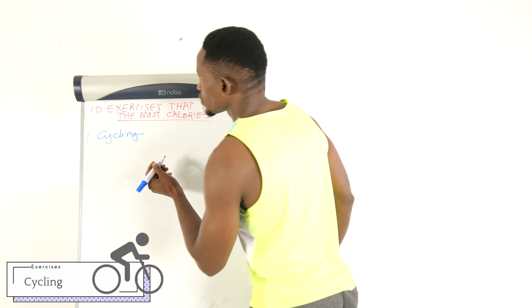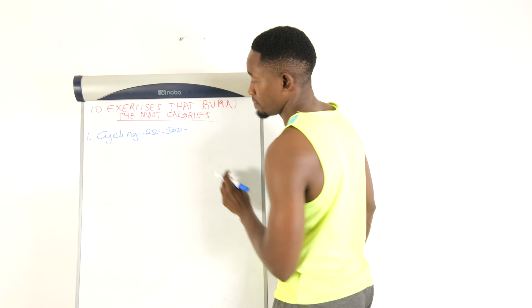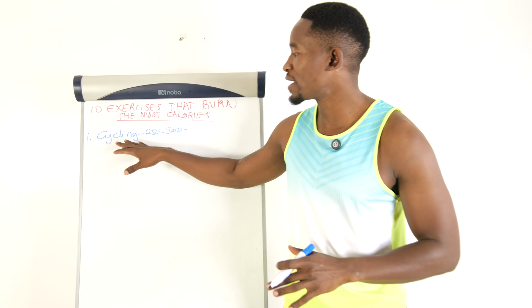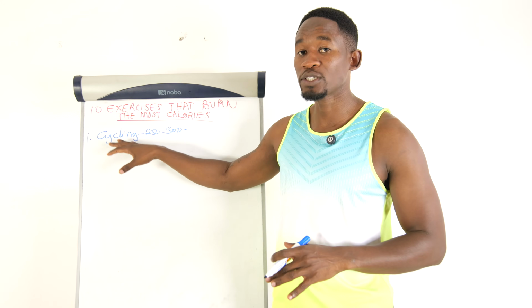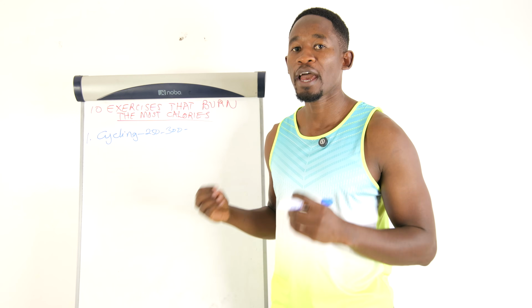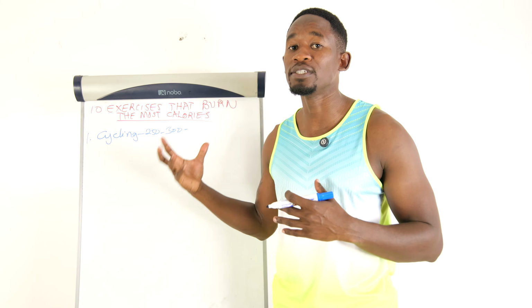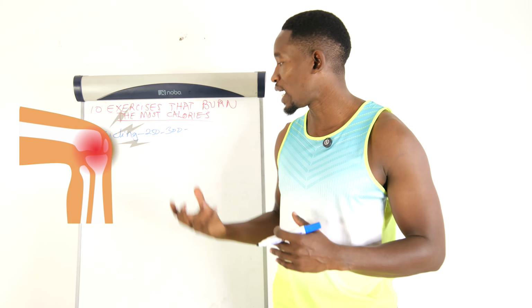cycling, which means you can burn anywhere between 250 to 300 calories with a 30-minute workout. And this is a very low impact exercise compared to something like running. So you can take it on if you have knee issues. But keep in mind that cycling for long durations can lead to overuse injuries on your knees and ankles.